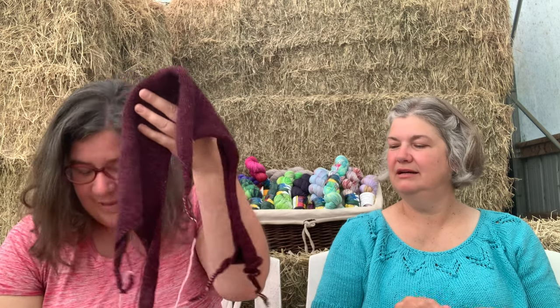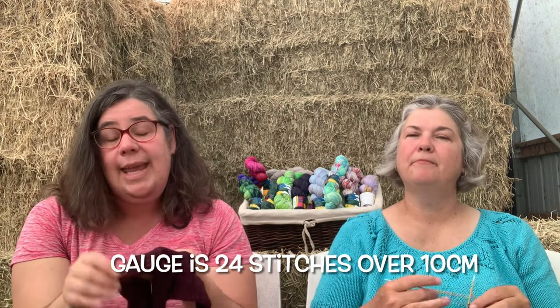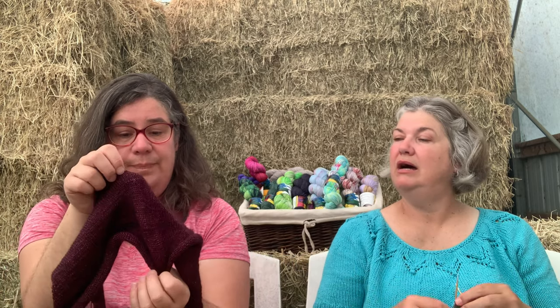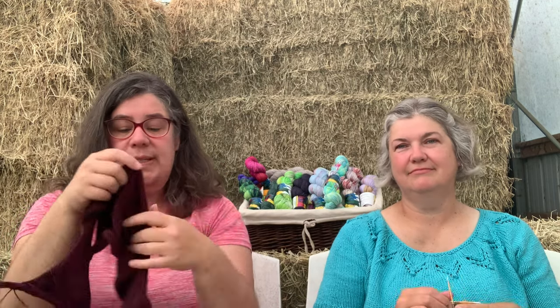So what was the gauge? The gauge, oh, good question. Oh, sorry. The gauge was 24, 28. I'll look it up. I'll put it down here. But my gauge turned out to be 30 stitches by 10 centimeters on three millimeters. Oh, wow. Oh, okay. Fingering. So this is a pretty string, pretty yak. Oh, it's gorgeous. It's so nice and soft, but so light as well. And it has a nice drape.